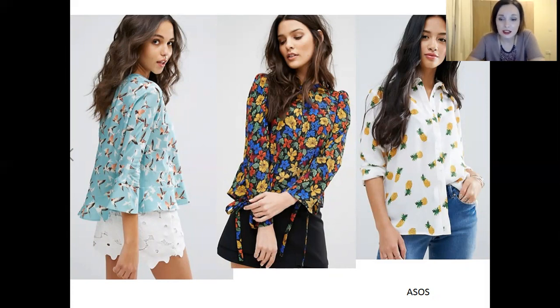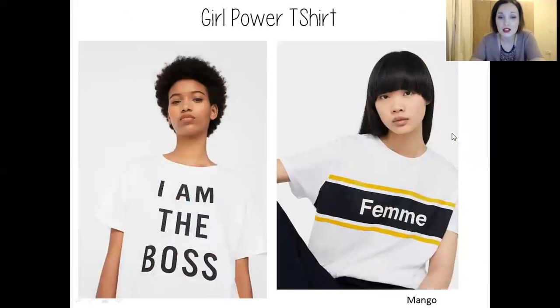But again, more flowery styles on ASOS, especially very quirky, lovely prints. So if you are the lady that really loves different prints, go to ASOS. They have, as you can see, great selection. And third type of top, girl power t-shirt. There's so many.